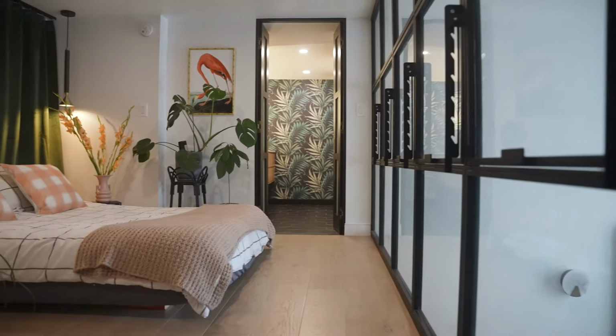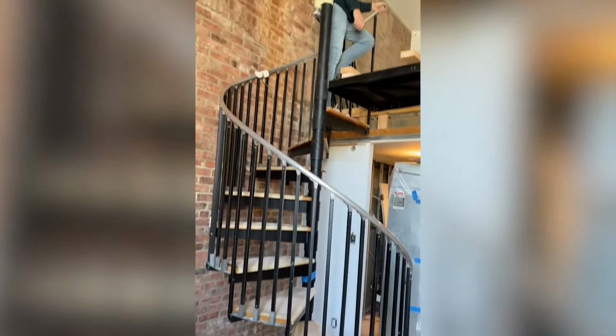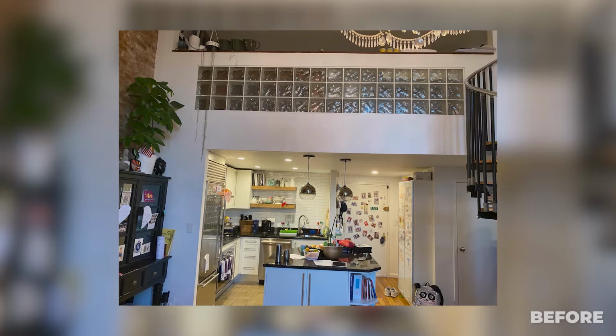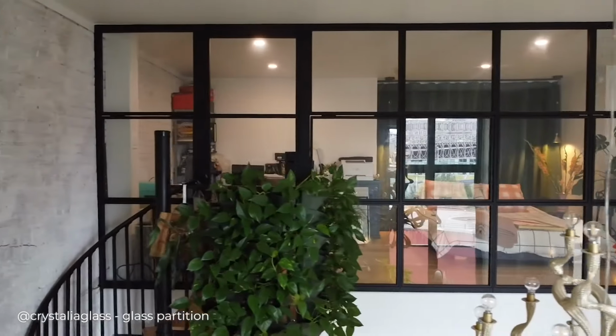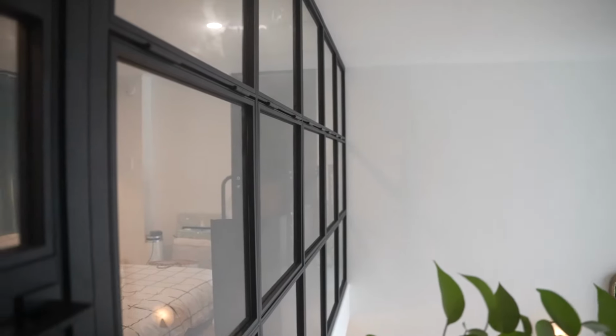So this new suite is completely changing things for the homeowners. They have their own space now, which is really special, and it was a really big, important part of their renovation. Before, they never had full privacy up on the top floor. They had these cylinder blocks that we were in desperate need to get rid of. The glass brick. So this new partition from the floor to ceiling from Cristallix glass really gives them the privacy that they deserve.